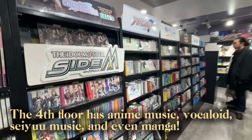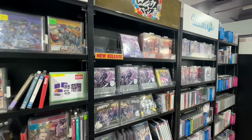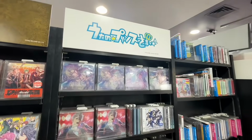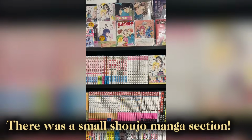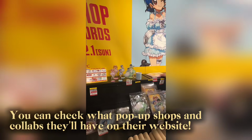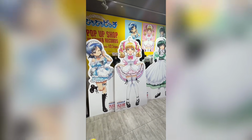Tower Records here in Shibuya has a whole floor dedicated to anything anime, VTuber, idol franchise, seiyuu, anything that otakus would like, including sections for Josei games like Utapri. Josei just means games aimed at women. Idolish 7 was also here, and they also have a small shoujo manga section, not as big as any of the other stores I mentioned before, but they do have some manga, including some English manga from North American publishers. While I was there, they had a Mermaid Melody Pichi Pichi Pitch pop-up shop, which was super cute, and it made me so happy to see a pop-up shop for a shoujo manga and anime series.